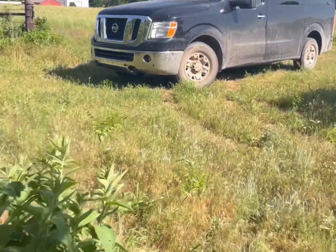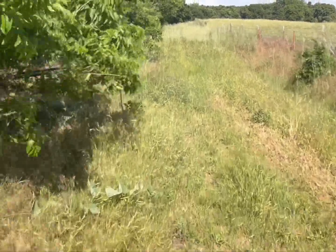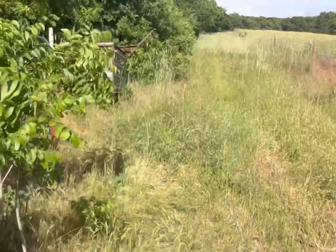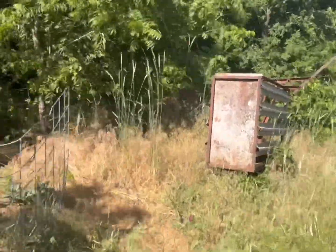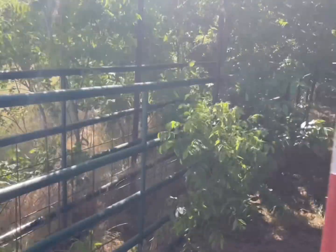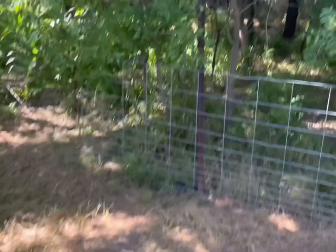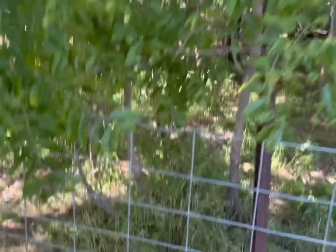Alright, that's not the best video, but we'll go see if we can find the pig 1 and pig 2. See if our mud hole, wallow hole is still dripping. I might walk over there and see if we can get close enough to that quail to flush it out.